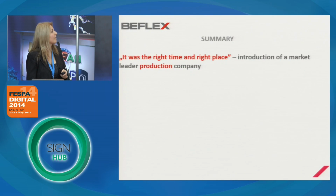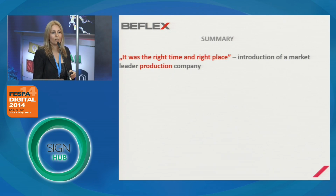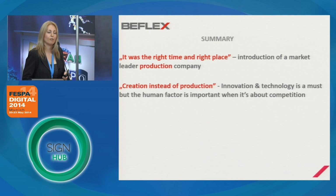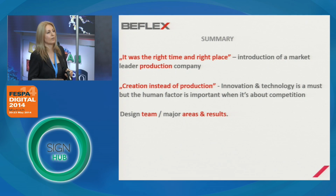So it's good. Summarizing this short case study, what I wanted to show you this time is that we had a very strong production company in the background with nice production results and nice services. But after a while, we had to change our strategy. For a while, we based our strategy on improving technologies, improving machinery, and that sort of stuff. But after a while, we had to change this attitude, and we had to put efforts into human creativity, and that changed a lot. So that was when creation instead of production started.